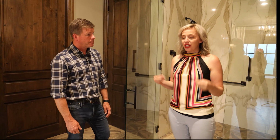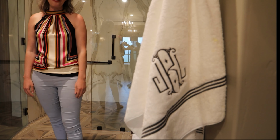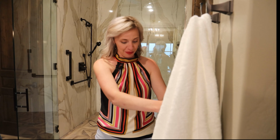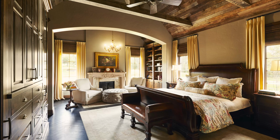Yeah. Down to, not only did we select that, but we selected some high quality linens and towels and things for these clients. They even have their monogram on it. And they feel really good. I kind of just want to pet them all day. I might take them home with me, but they have somebody else's monogram. So let's go to the master bedroom. I'd like to show you some things in there too, if you don't mind. Let's go. I love the rug.